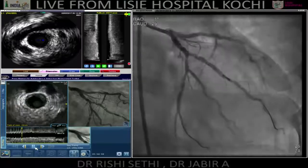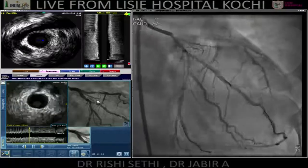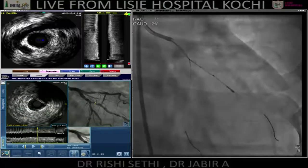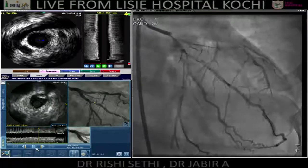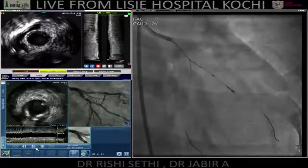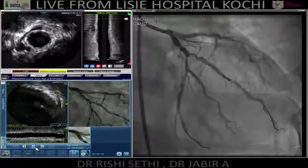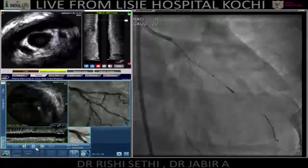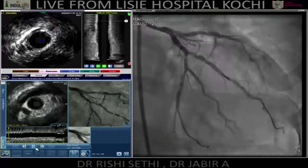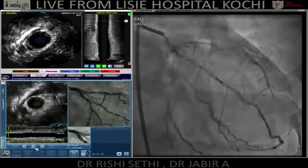What system do you have, Rishi, over there? The IVUS system? Okay. It's a Volcano. You can make out from the catheter. Keep on running. Yeah, there's no wire artifact till now. Just run these IVUS images again, please, from start. Yeah, main IVUS. Just run the main IVUS.